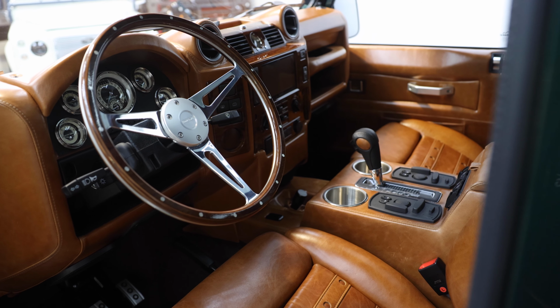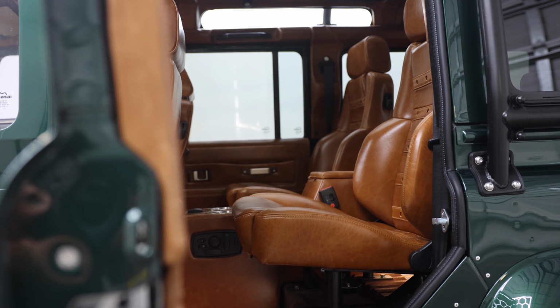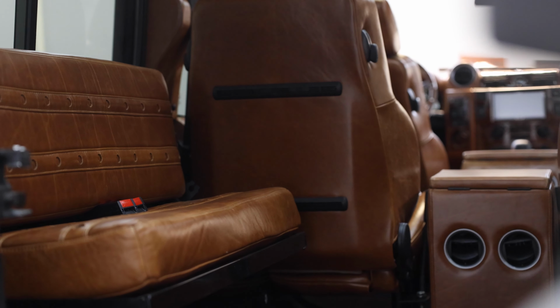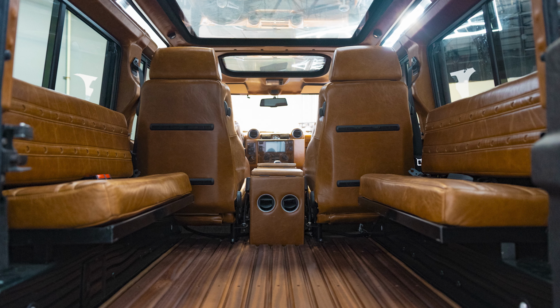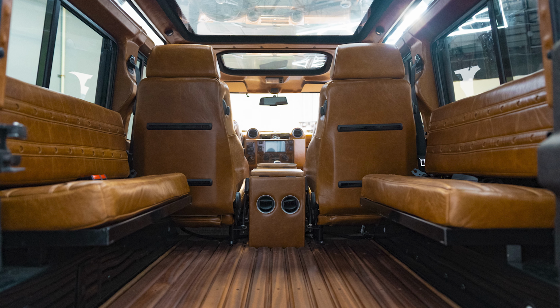Not only did we do that, but also we extended the leather to the headliner, window trimming, all throughout the seats, of course, and included a Ferrari Daytona inspired stitch pattern that you will see in the middle of the seats, throughout the car. And the end result is absolutely fantastic. We added wood paneling as well in the cargo area, making this car very special.